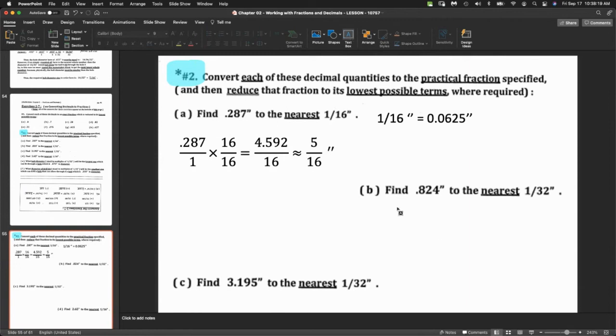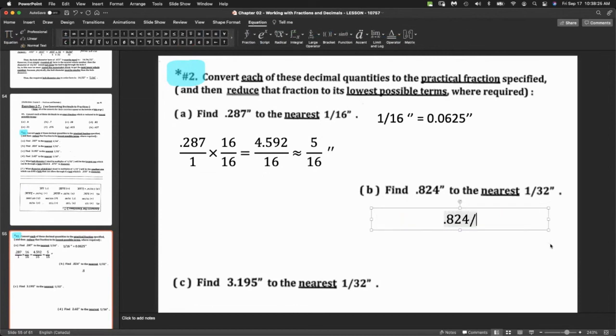Let's try this one over here, using a similar logic. 0.824. So I could multiply it by 1, but 1 is boring. Doesn't give us much insight. So what should I multiply it by? Should I multiply it by 16 over 16? Is that a good idea? What should I multiply? There you go, Temirlan, my friend. Yeah, 32 over 32.